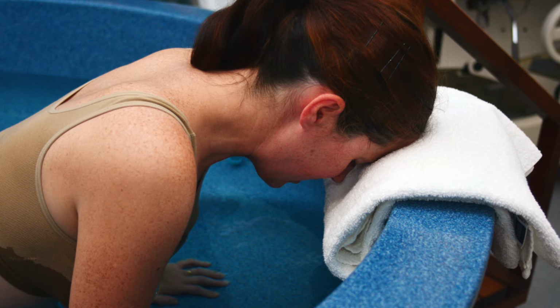Number one, water is natural pain relief. This is a biggie because labor pain is legendary. However, there are so many things like immersion in water that you can do to create more comfort and change the way that your mind and your body react to contractions.